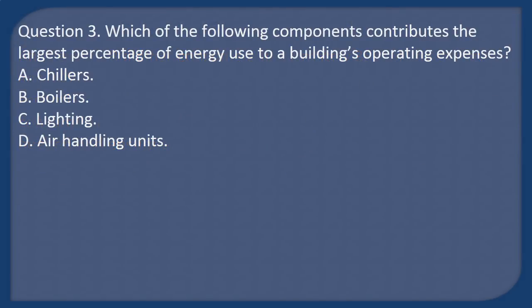Question 3. Which of the following components contributes the largest percentage of energy use to a building's operating expenses? A. Chillers. B. Boilers. C. Lighting. D. Air handling units.